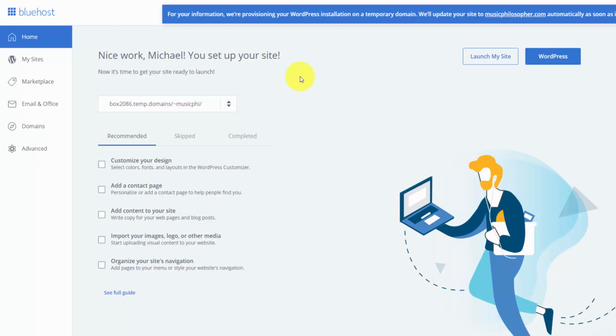So we have our dashboard here where it gives us a temporary domain. They have a little guide here on how to get set up, where they recommend that you customize your design, add a contact page, add content to your site, all that kind of good stuff that you're going to be doing once you're launched. And they also give you a pop-up notification up here alerting us that they're provisioning our WordPress installation on a temporary domain. That's what we see down here. And that it's going to update to our domain that we just registered automatically as soon as it's ready.